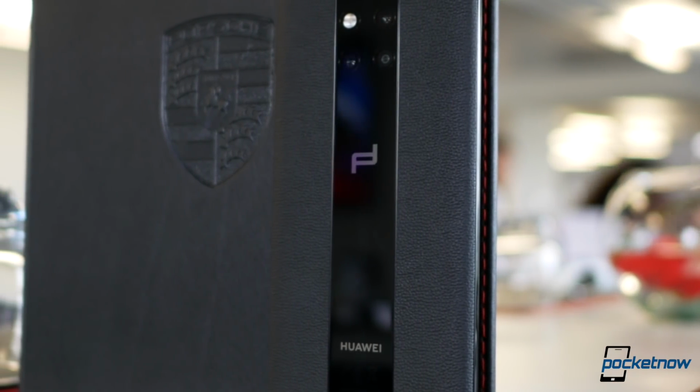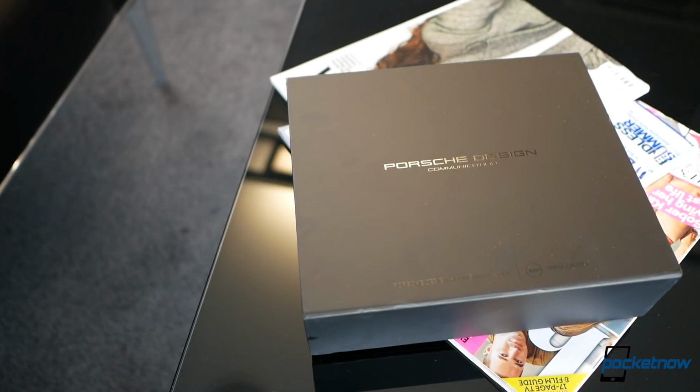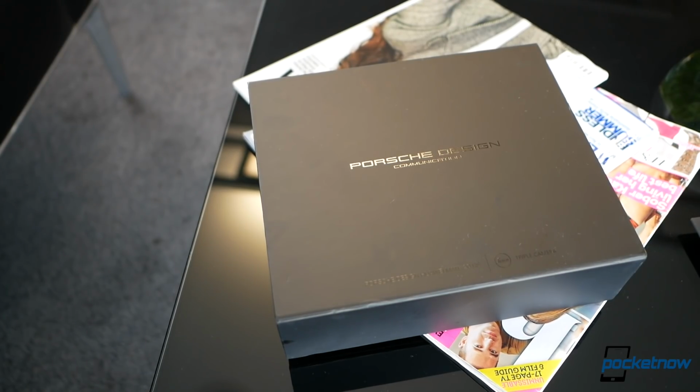And now for the reason we're really here. Meet the new Porsche Design Huawei Mate 20 RS. At a time when luxury phones are either extinct or well dated in their spec sheets, this one is not. It's actually the first time that I've truly felt inclined to even consider a luxury-focused special edition smartphone.